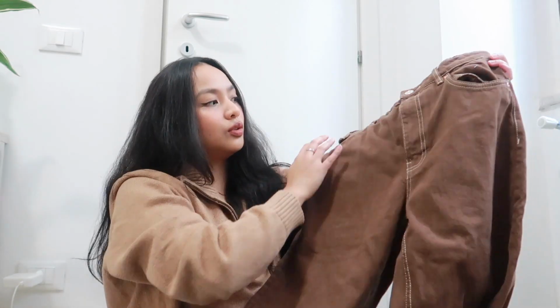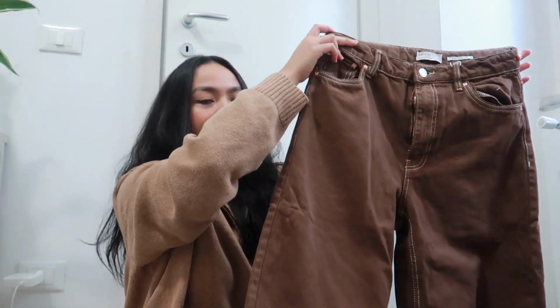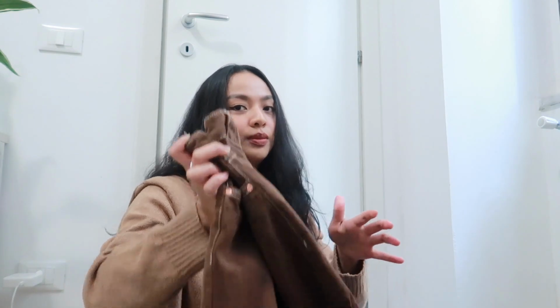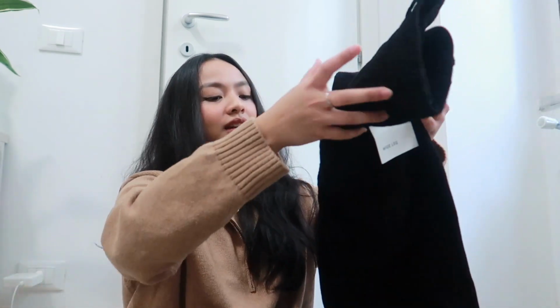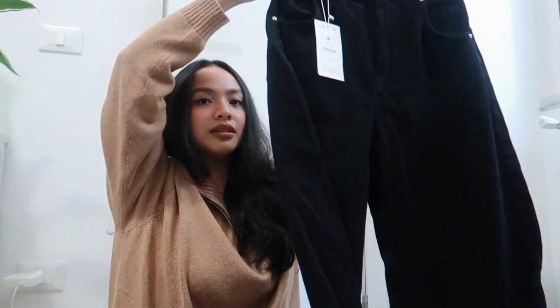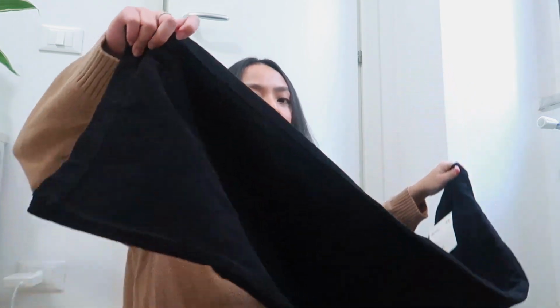It is just a super wide leg brown pants, also high-waisted. I love the fit. Medyo maluwag lang siya sa waist, but still I can manage. Papalaki na lang ako ng chancharot. Magbe-belt na lang ako. And then the last one is just a corduroy black pants, high-waisted, and also wide leg.